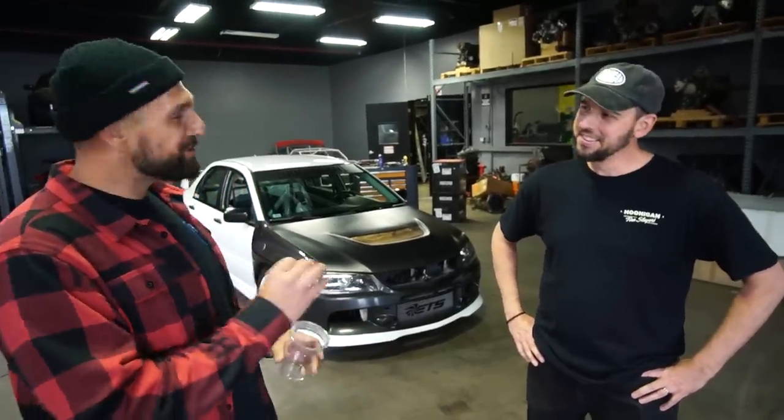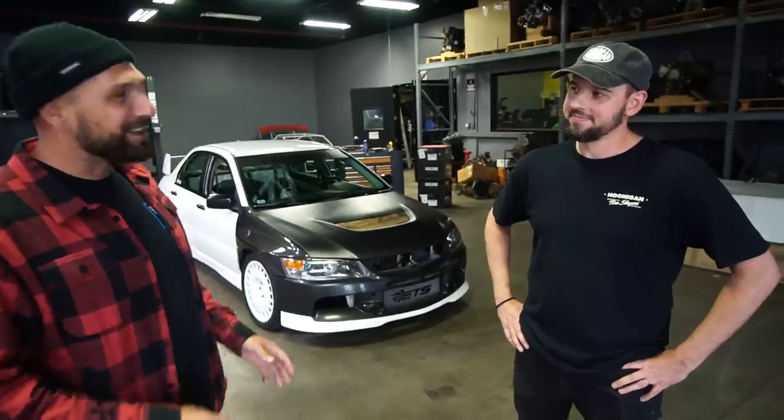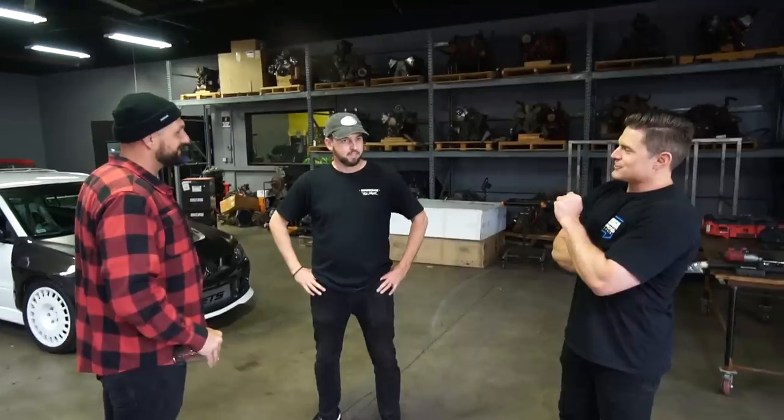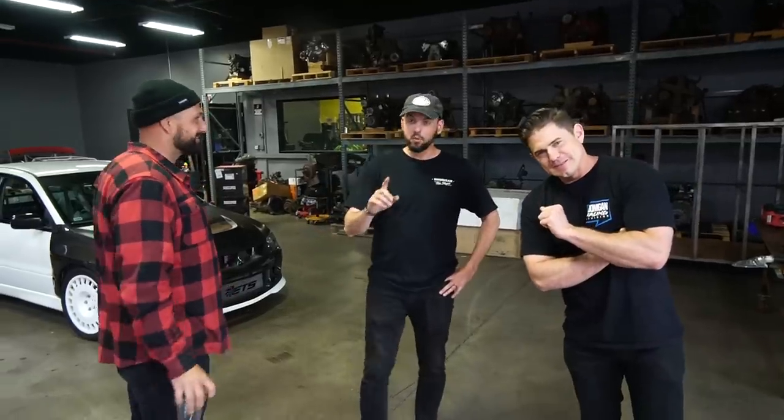In '06, that was sacrilege. The RS trunk lid was unobtainium because everyone wanted it. And Ron was like, I want a wing on it. You didn't even put a different trunk lid, you drilled your stock trunk lid? Yes. Savage. At the time, when I bought this, a 50,000 mile Evo RS was 15 grand. What's that on Bring a Trailer right now? A 50,000 mile RS would sell for like 40.